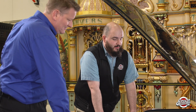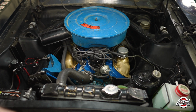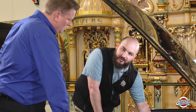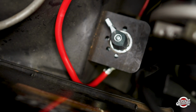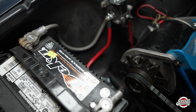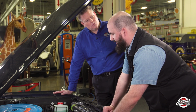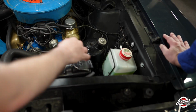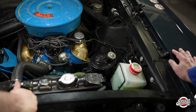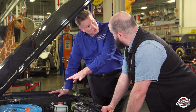Well, that's right. So it does have the stock 260 cubic inch V8, which was 1 year only for this Mustang. One of the few changes is this battery cutout switch right here. It disconnects the battery from the electrical system, which is a safety feature, but also can prevent parasitic drain from draining your battery overnight. It also has this coolant overflow tank here, which just collects the coolant that would otherwise go overboard. And while the distributor looks stock, there have been some changes there as well.